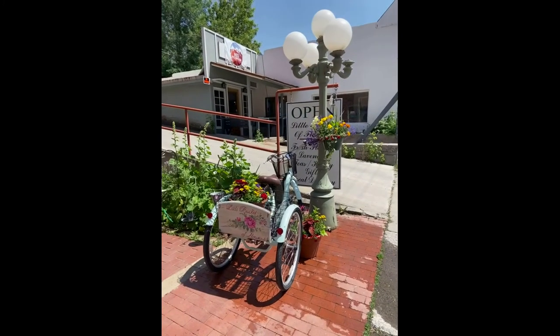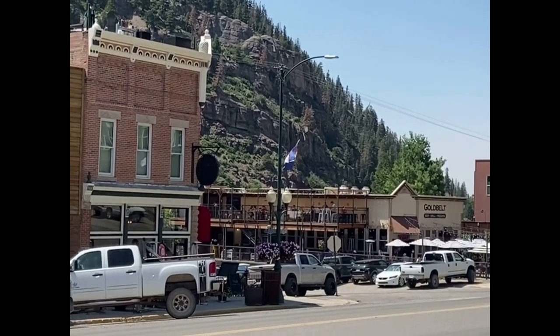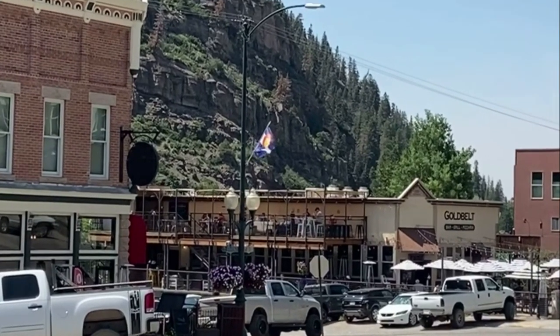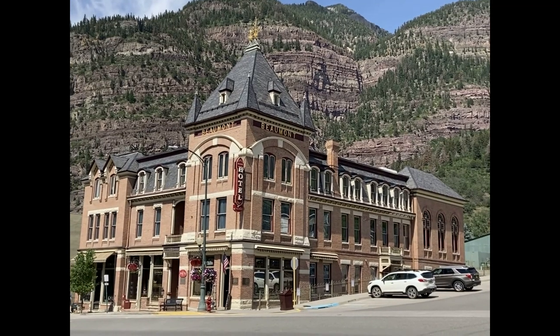We finished our day with a little walking tour of the town and a late lunch at the Goldbill restaurant. This was honestly one of the better burgers I've had in my life, and this wasn't even the restaurant known in town for the best burgers. You won't find any franchises or chain restaurants in Ouray, but you won't find a bad meal either.